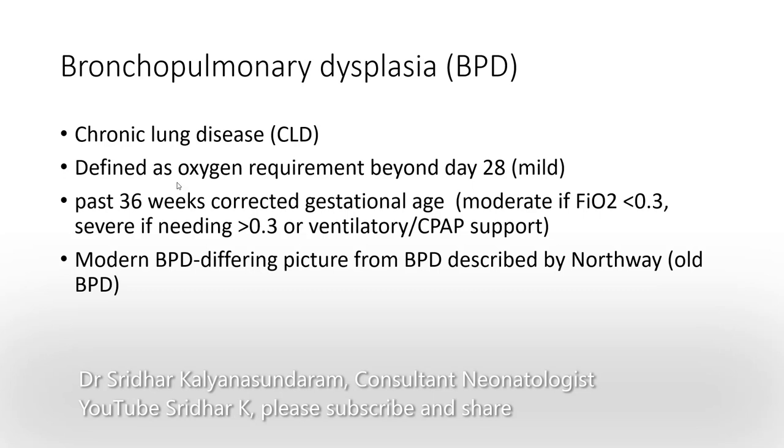A quick run through of bronchopulmonary dysplasia, also known as chronic lung disease of prematurity. It's defined as oxygen requirement beyond day 28, and it's mild if it fulfills that definition but doesn't go on to go beyond 36 weeks. If it crosses 36 weeks, it's moderate if the FiO2 requirement is less than 0.3 and the baby doesn't need positive pressure, or it's a severe one if the FiO2 is more than 0.3 or there is positive pressure ventilation needed.